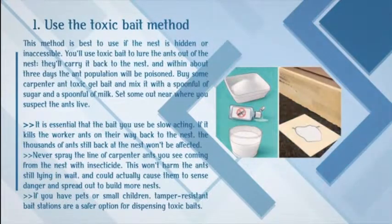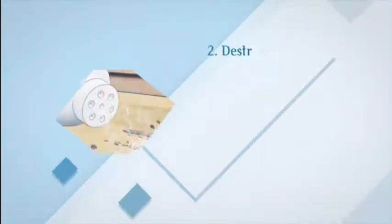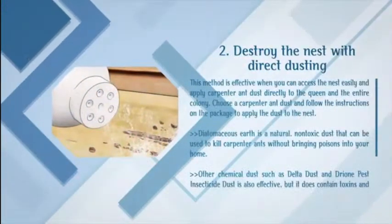Never spray the line of carpenter ants you see coming from the nest with insecticide. This won't harm the ants still lying in wait, and could actually cause them to sense danger and spread out to build more nests. If you have pets or small children, tamper-resistant bait stations are a safer option for dispensing toxic baits.